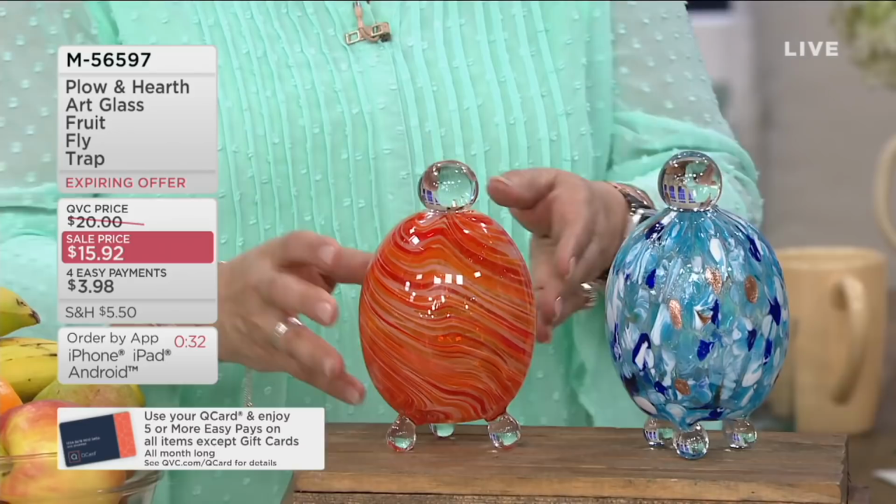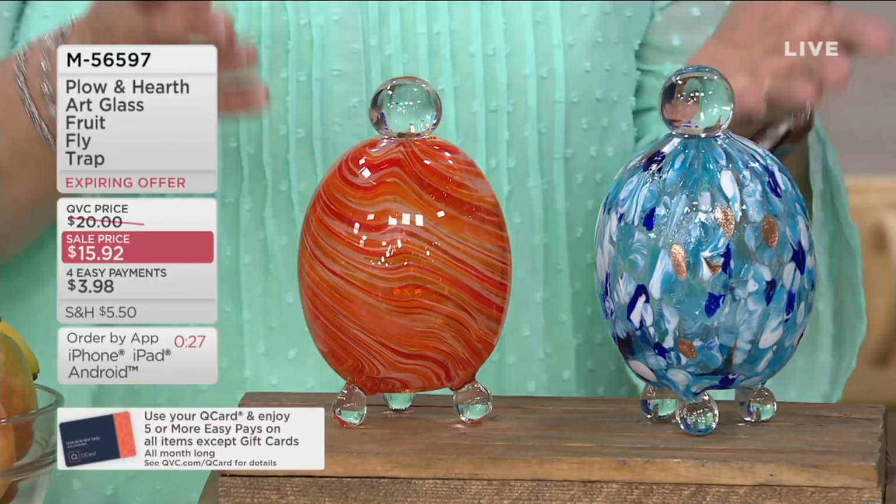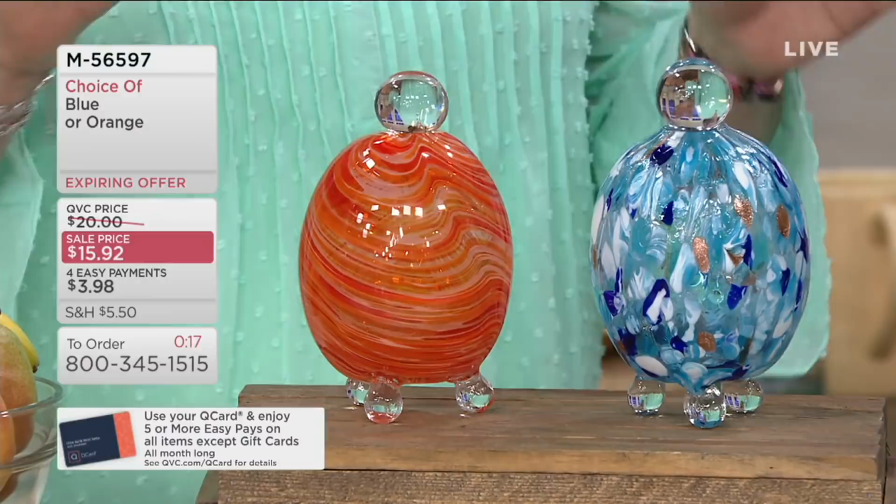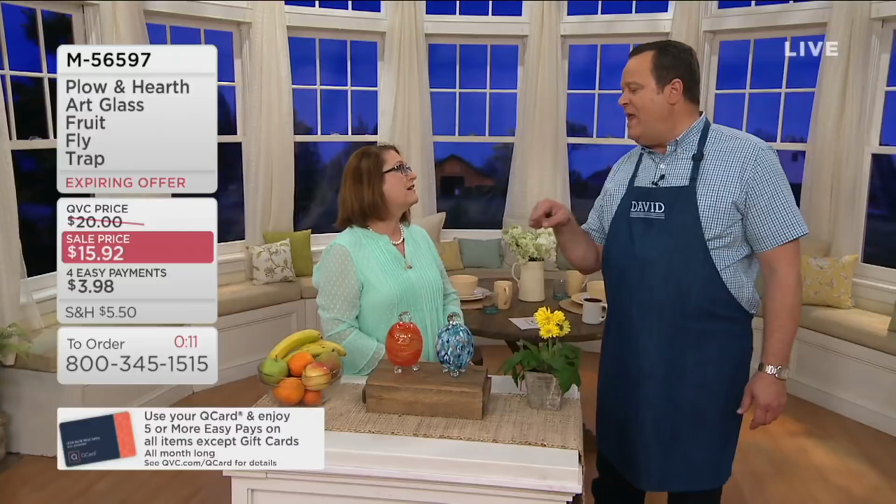Exactly. This is a smart, smart item. And Plow and Hearth created it because they know it's something that we always deal with. But how about having something lovely on your counter, even when you're not having fruit flies? I used to put little mise en place bowls out with that stuff in it, and it looked awful because I could see the dead fruit flies floating around. And you can smell the vinegar. This is so pretty. Some of the fruit flies would fly around the bowl and thumb their nose at me. Well, thumb their nose at this, because they're so attracted to it.